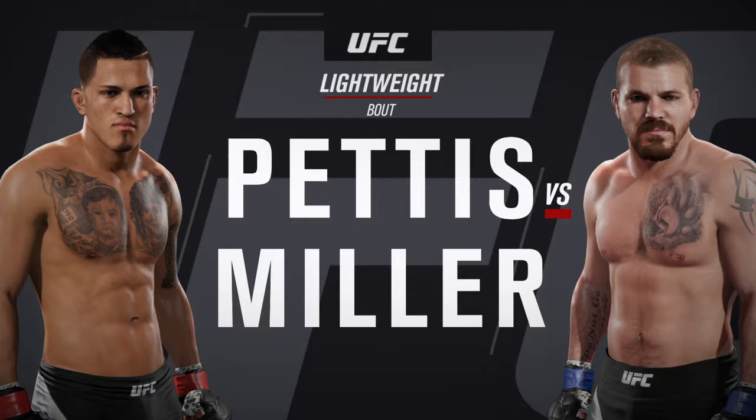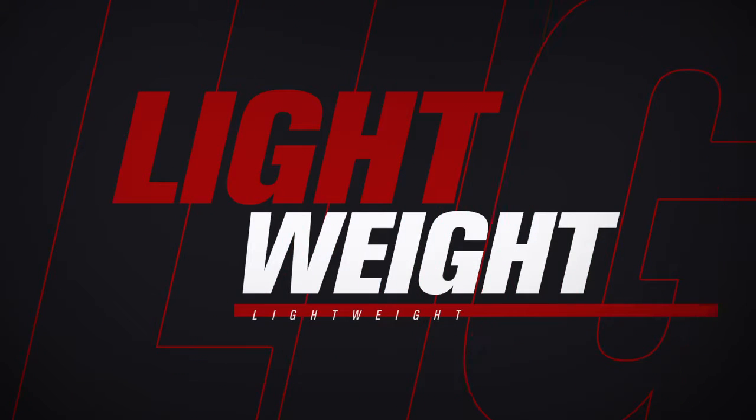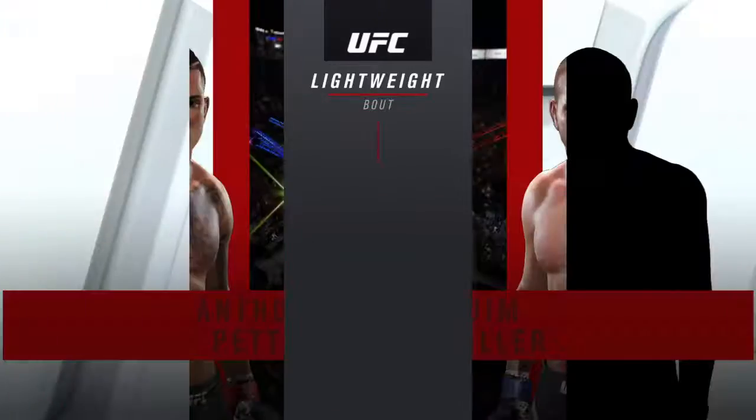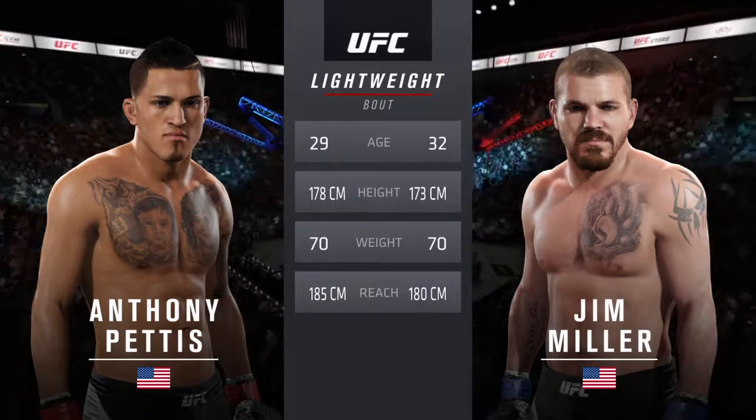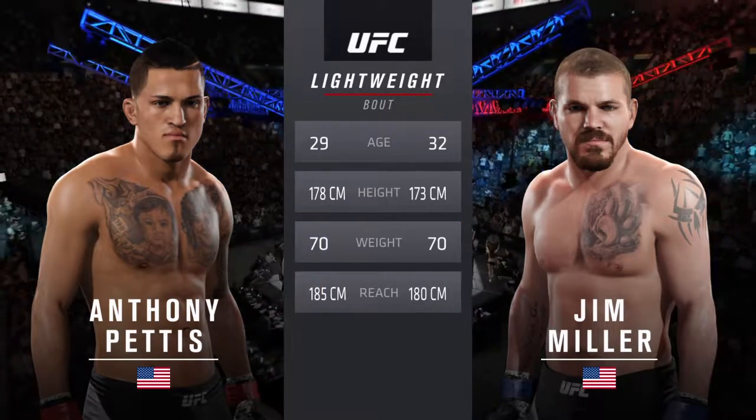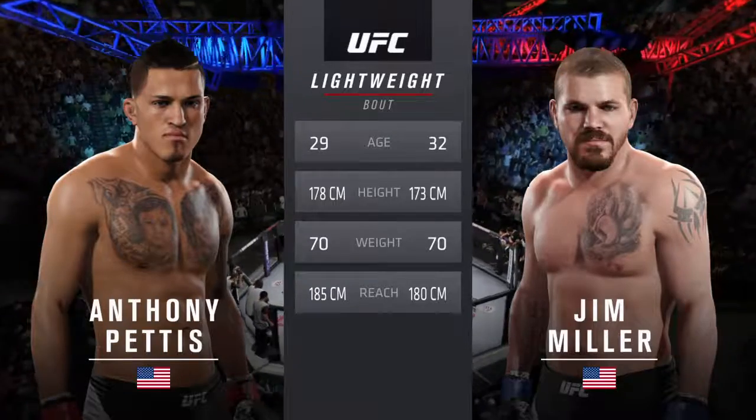Jim Miller. Our tale of the tape for this lightweight fight. Pettis is 29, Miller is 32. Pettis will have a 2-inch reach advantage. And once again, here's Bruce Buffer.